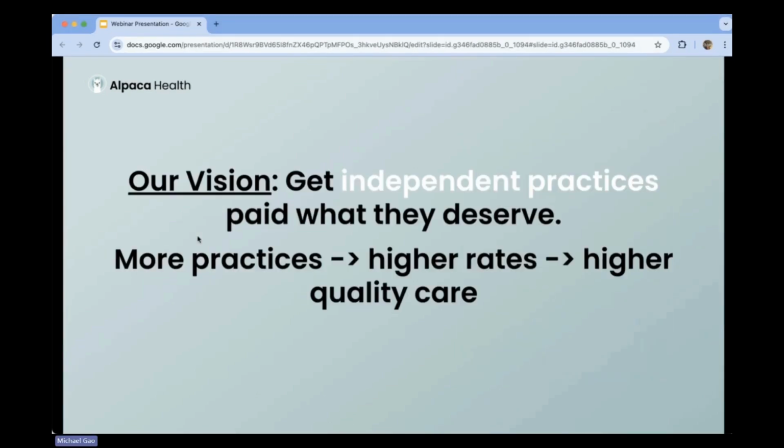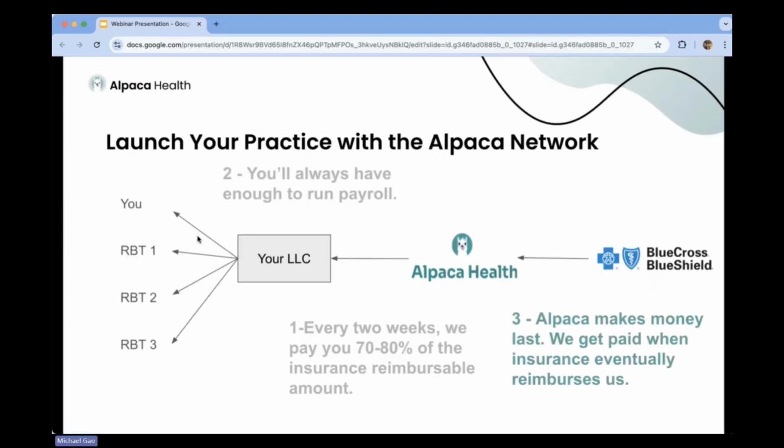Yeah. So when we partner with practices, we first pay practices out every 2 weeks. Then we will get reimbursed from insurance and then make our money on the backside. So when we work with the practice, we'll sign an agreement that says, hey, insurance is paying us $100 an hour. We're going to pay you $80 an hour for services rendered. We'll pay you that 80. And then when insurance pays us, we make 100, which makes up for the 80 that we've already sent you, and then also the 20 on top.